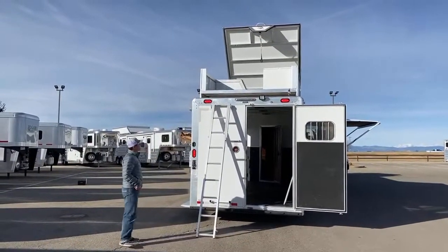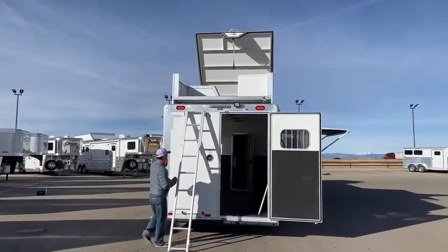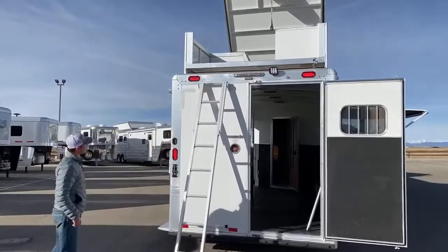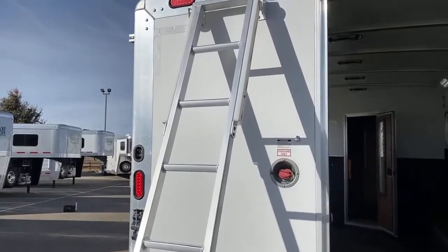The generator up there, it is enclosed. It is an Onan 4000 generator. Runs everything in this trailer. And right here behind your ladder is actually your fuel tank for that generator. So it's really easy to pull up to a pump, fill your truck up at one pump, fill your generator at the other, and be able to go down the road for the weekend.